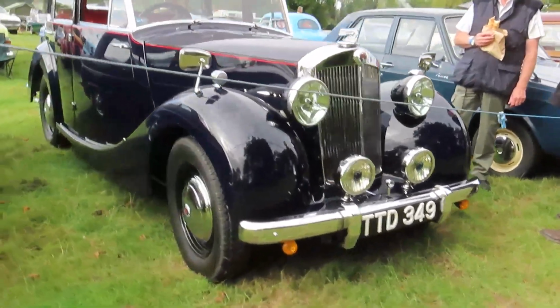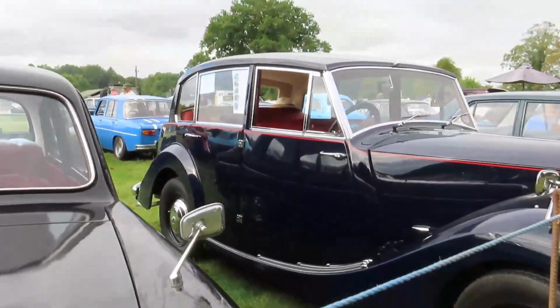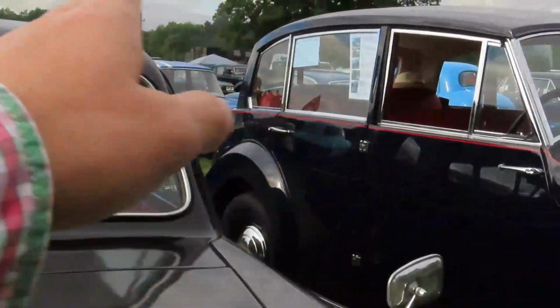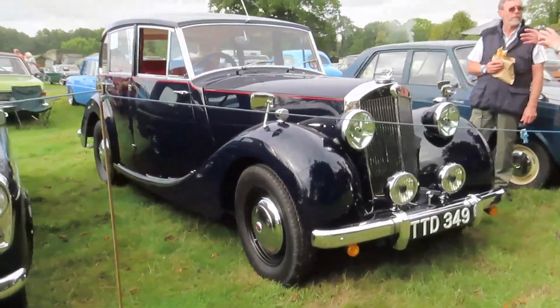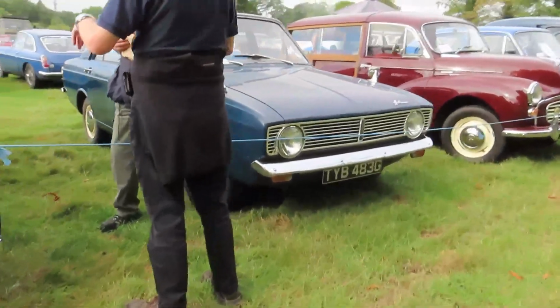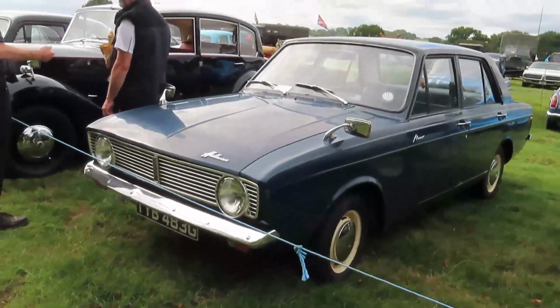I was mistaken, this was Renown. You can see the similarity to the, what's it called? Mayflower, that's it. You can see the similarity at the back to the Mayflower, all very squared off at the back. What a handsome looking car that is. Very nice Hillman Minx over here. Quite a late one, that.